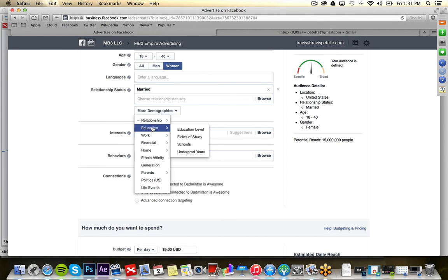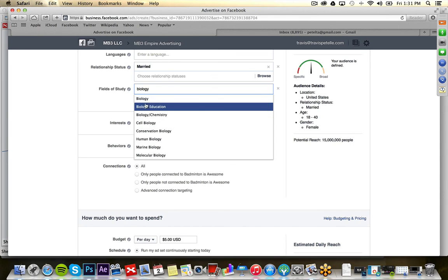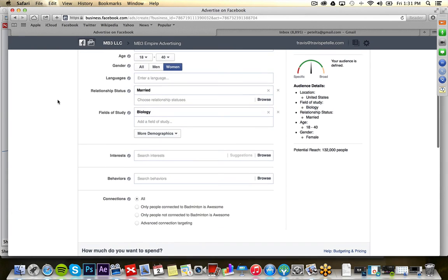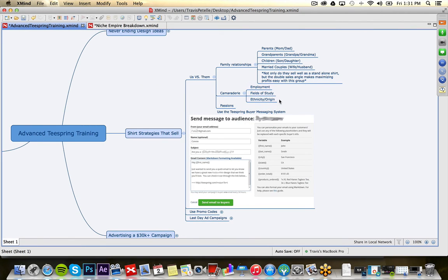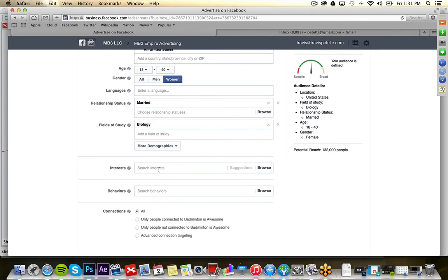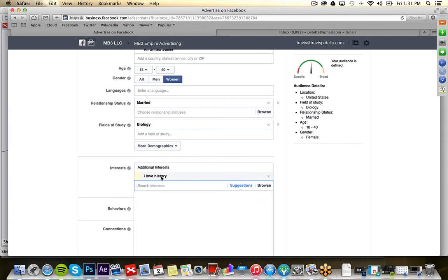Here are fields of study you can target by education. We'll put in biology. You have your different fields of study. So if you're doing married, this is wives of a biologist or married biologist women. That's how you can target down your audience a little bit better. Ethnicity, you can do location, and then of course you've got interest and things like that you can use to target as well. I'm sure there's plenty of history. I love history. So if you're targeting history, field of study, and interest, it'll dial it down even more.